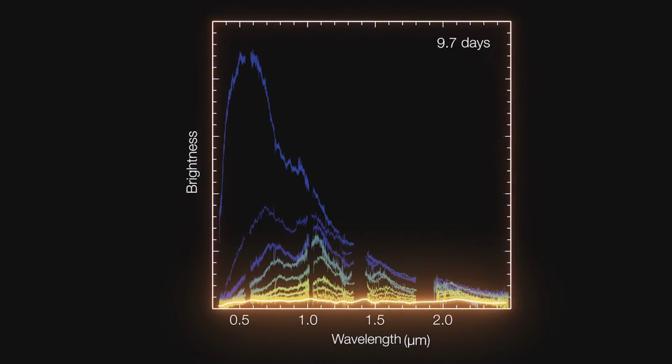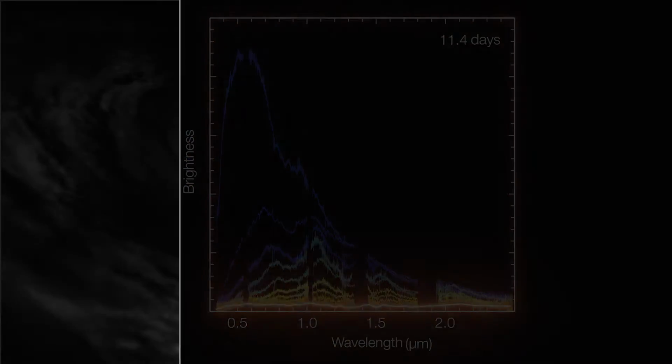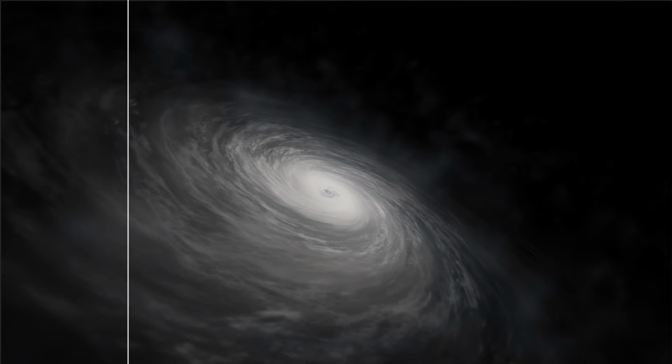Hubble is a fantastic telescope, but it cannot observe everything. So it collects a lot of data in the form of spectra, for example, something which is not exactly a real image, and that's why we need to step in and create these catching illustrations and animations.